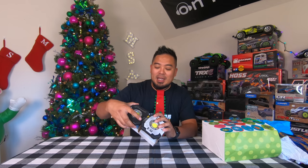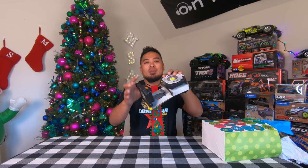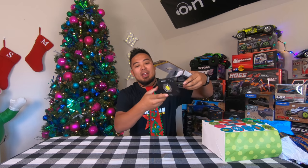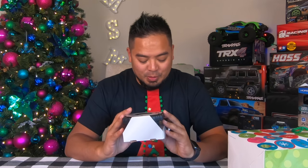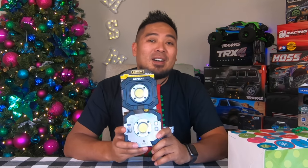These things, they basically hang up. I have some already. There's like a little hook. They hang up and they can just be lights that kind of dangle, and they're super duper bright. It's almost like those Cree lights. They're next level bright, like you can't look directly into them. But I bought these and they are freaking awesome.